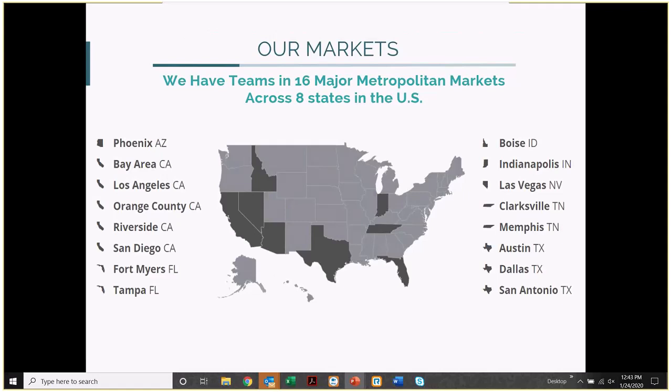Where we do see the largest amount of demand is in the states of Texas, Tennessee, and Florida. Those 3 states do not have any state income tax. They're also considered the 3 most business-friendly states in the country. And there is also very high home affordability in these areas.